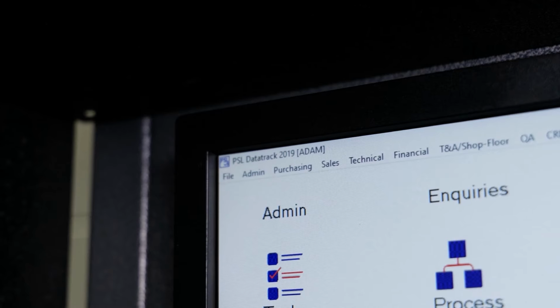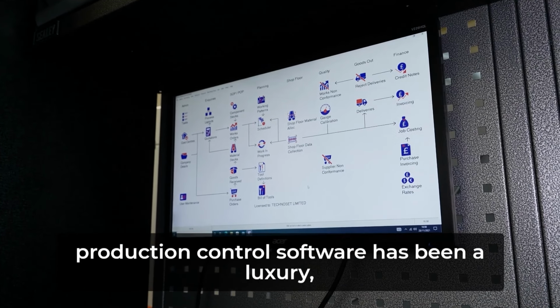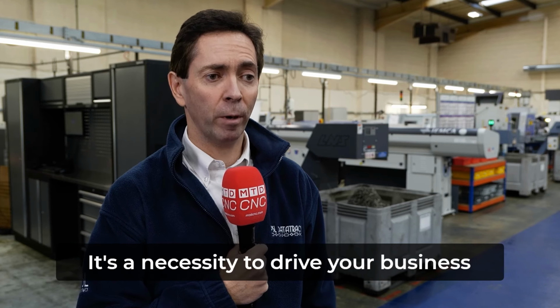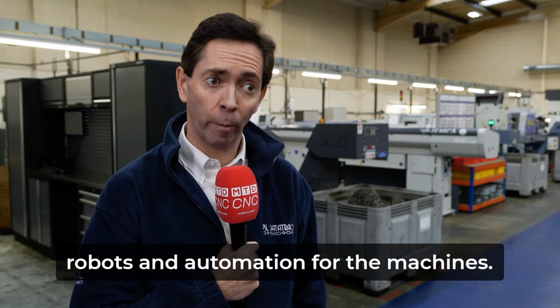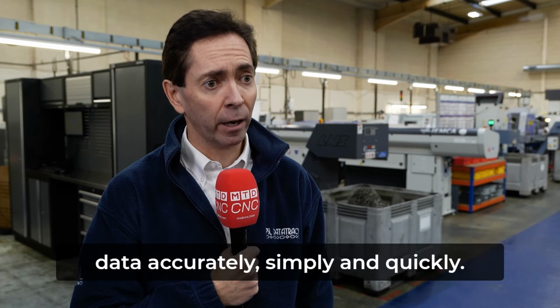Many subcontract businesses have felt that production control software has been a luxury, but that's not the case anymore. It's a necessity to drive your business forward and to make it efficient. A business that stands still these days, in practice, goes backwards. We know that businesses invest in robots and automation for the machines. It's the same with your software. It needs to give you data accurately, simply and quickly.